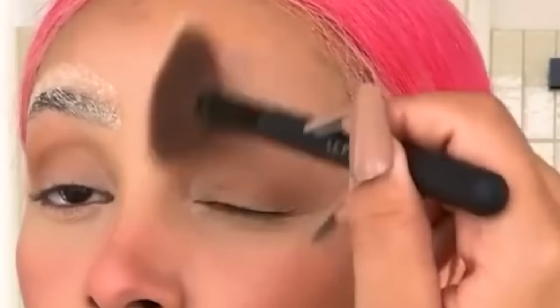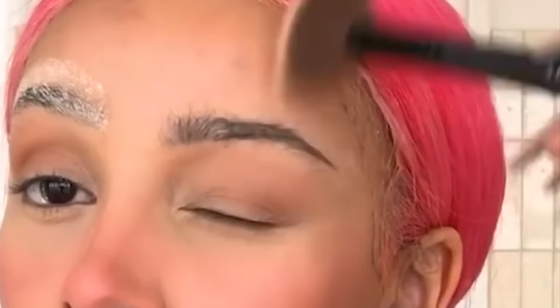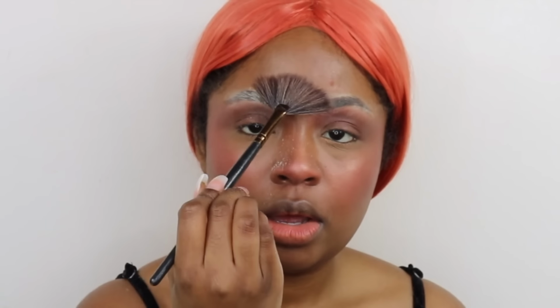Then I take my brush, I go under, over, and then I just start doing this little kind of beat. Under, over. That didn't work. Under, over. Eyebrows look white.